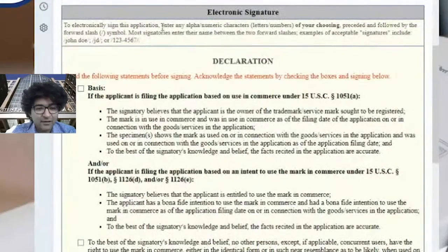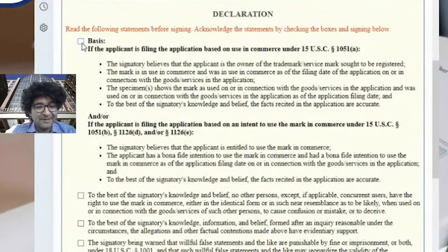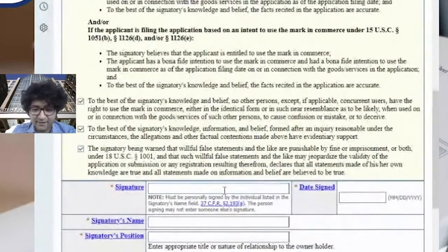We're going to sign directly, and again, 4 check boxes. First one, just saying, yeah, I'm falling under 1B. I have a bona fide intent to use the mark in commerce. This box here is just saying that I believe I have the right to use the mark in commerce. This is saying there's a factual basis for my statements. And the 4th is just saying that I understand that I'm signing under penalty of perjury. So any willfully false statements could result in fine or imprisonment. So I'm telling the truth, basically.